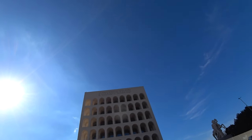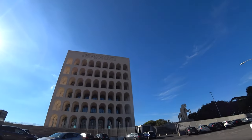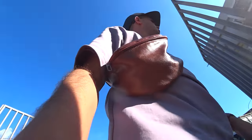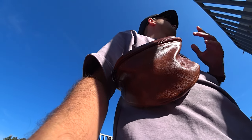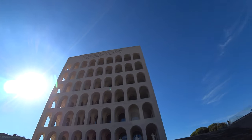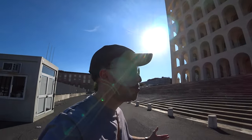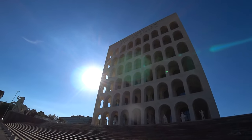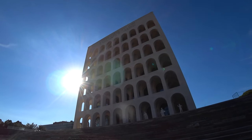I don't know if they'll let me in, but we will try. We will try. Salve! Si può dare un'occhiata? Grazie. Wow. They actually let me in, guys. Magnificent.